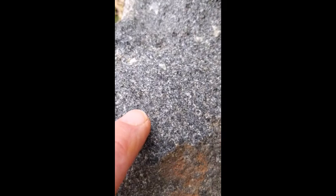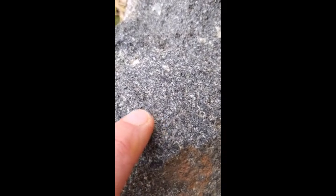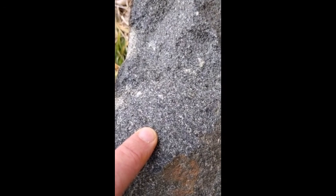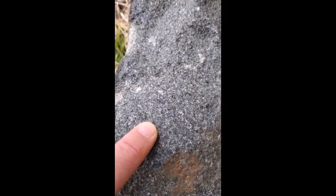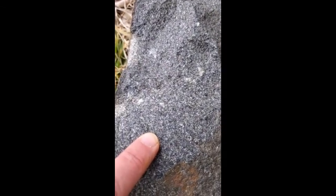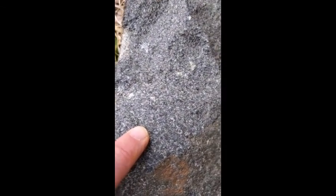And this is a beautiful rock when you look at it under a microscope. The plagioclase crystals form these elongate blades that we call laths. And maybe when I get back to the office, maybe we can look at this rock under the microscope and see some of these minerals.